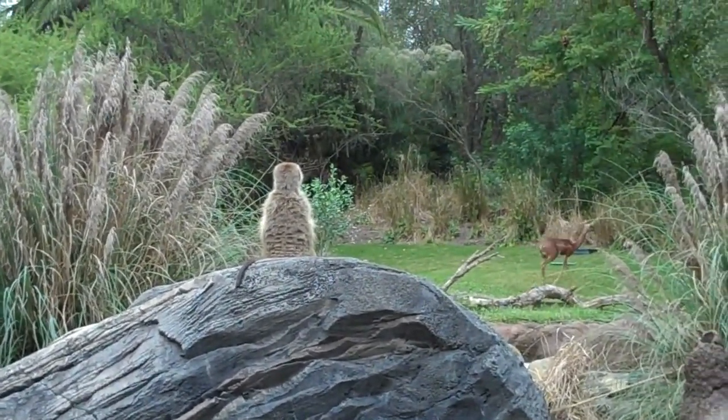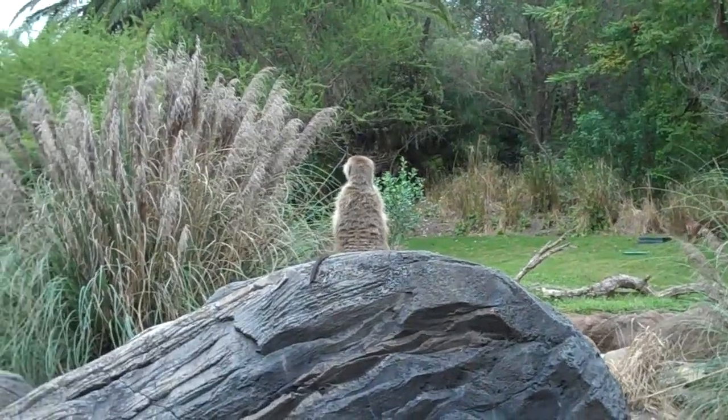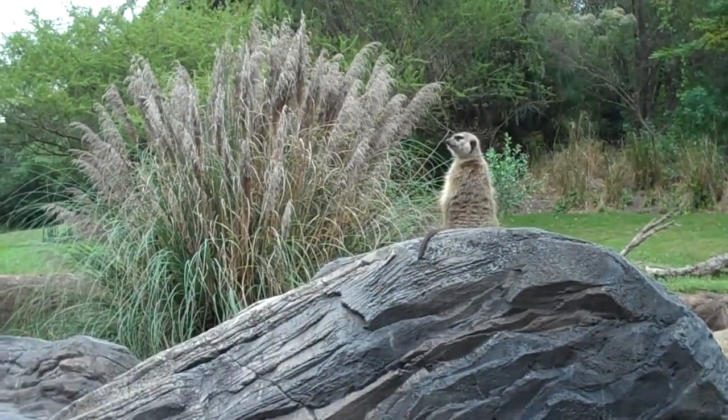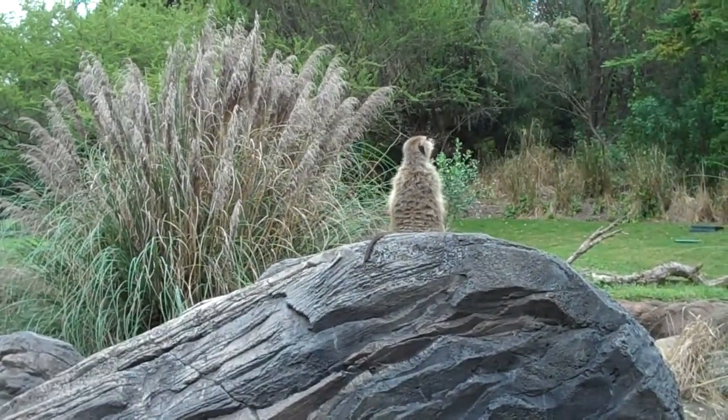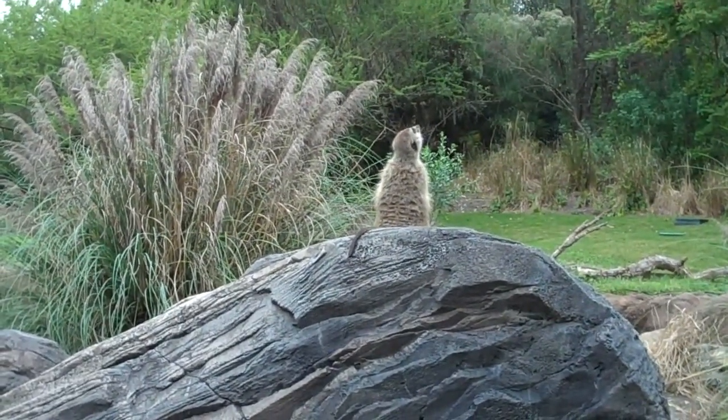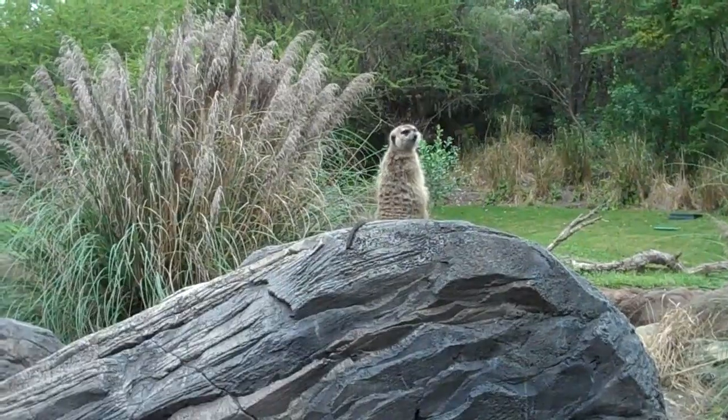Now, what's special about the gerenuk? Why don't we have buffalo out there? What? Okay, go ahead, Jared. They can stand up on their hind legs. How can they do that, Jared? I don't know. He's supposed to know that. He used to work here. He does know, he's pulling your leg.